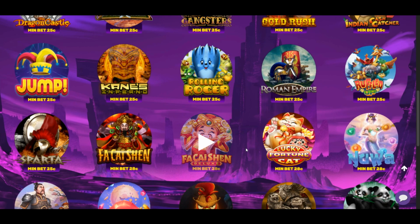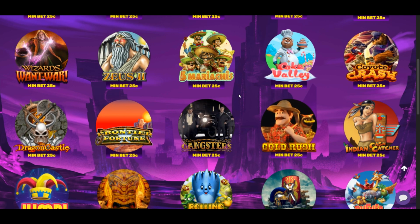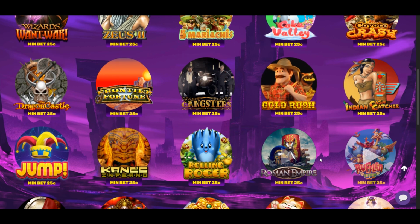So I'm really not sure which one. There's just so much to choose from. I kind of wish they would separate these into some filters, but this Ruffled Up looks pretty interesting. Got some birds going on there. Let's have a look at what that looks like.